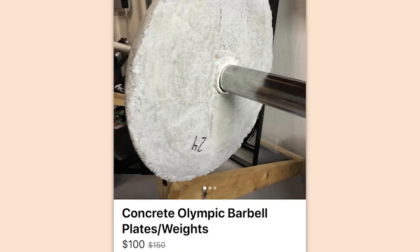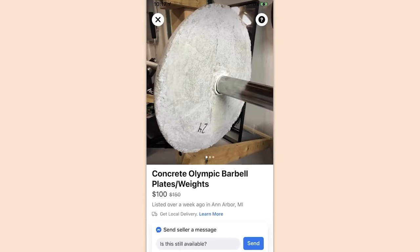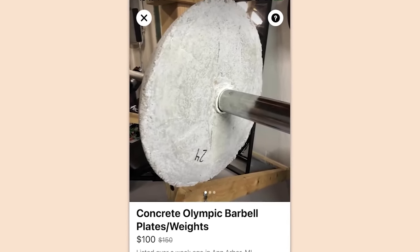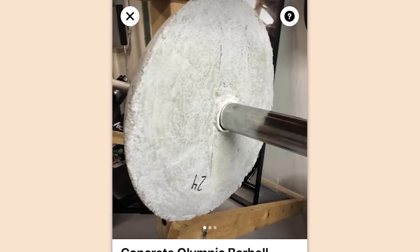Concrete Olympic barbell plates and weights. Yeah, nah, it's official. See? Got the number on it. That makes it legitimate. No, look, okay, good on ya for doing some DIY version of it and saving yourself probably $100 on making the weight. But don't sell it expecting people are gonna pay for this. It's dumb. You know it's dumb.